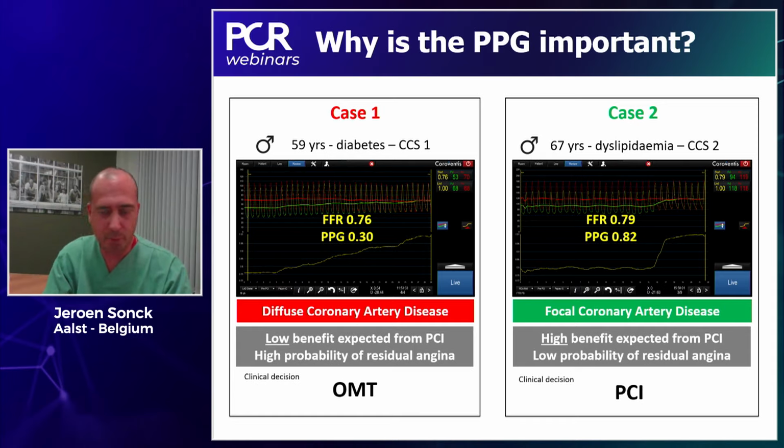So why is it important? And this is introducing our colleague Carlos. Well, I think in the first case, this patient, a young diabetic patient, has a positive FFR with a very diffuse pattern, so very low PPG. I think we will expect low benefit from PCI, and potentially this patient is better off with optimal medical therapy.